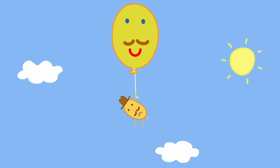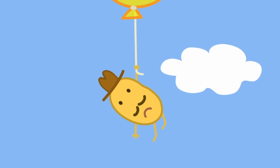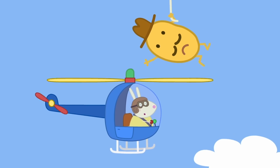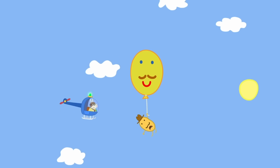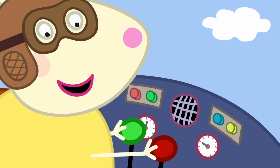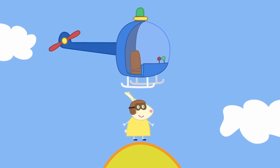Help! Help! Miss Rabbit is going to rescue Mr. Potato. I'll just fly up from underneath. Watch out! Oh, sorry, Mr. Potato. Hang on. I'll go above. Miss Rabbit, what is your plan? I never have a plan. I just make it up as I go along. Autopilot on. Have a nice day.